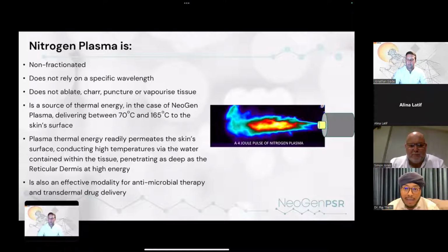Plasma thermal energy readily permeates through the skin, using these high temperatures via water, so it transfers and permeates via water. That's important. We want to keep the skin as hydrated as possible. So in the protocols from Energist and RxBIO, it's normally advised to make sure that the patient has been very well hydrated in the days coming up to the treatment. And on the day of treatment, we normally use a hydrating mask prior to the actual treatment to get as much water as we can into the skin, which will mean that the energy that's transferred will go further, will do more for the patient and they get a better result. It also has some interesting antimicrobial properties and can be used for active acne.